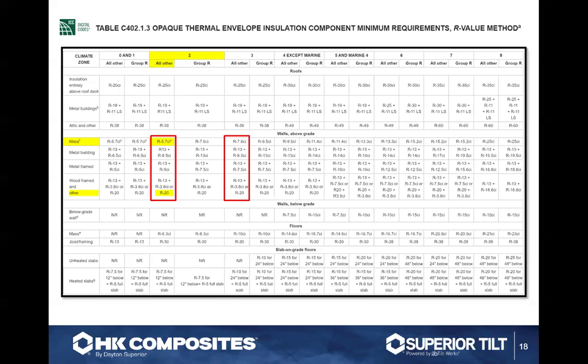Now, we see that designers are asking for more than that at times. But if we're getting into the value engineering part of things and we still want to perform this wall, we can do some pretty amazing things when we have mass working to our advantage. Next slide.